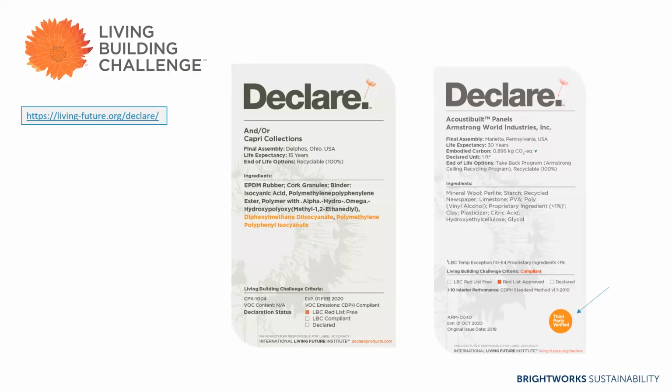I would say it's important to download your Declare labels so that you have the evidence that you purchased the product while the label is still valid for your LEED submittal. And then on the right is the new Declare label where it's been third-party verified. This is something that's just been released in the last several months, and it's also starting to include some embodied carbon values along with the standard Declare label contents that you would expect.